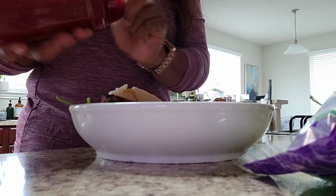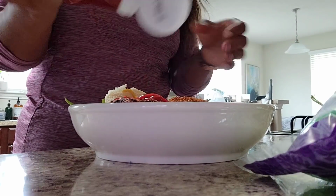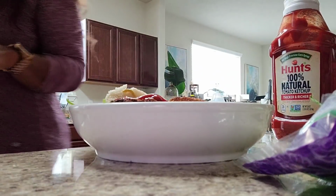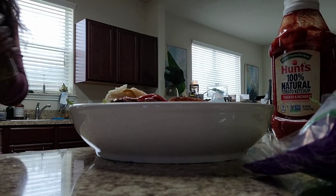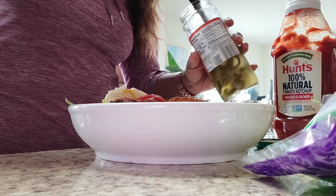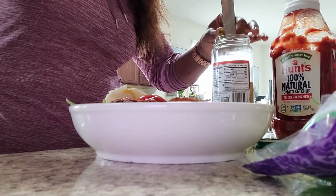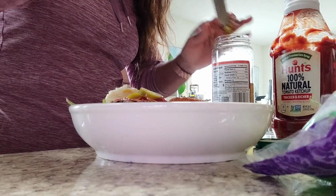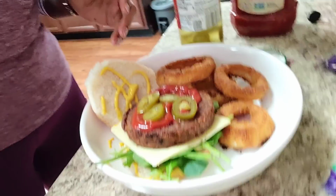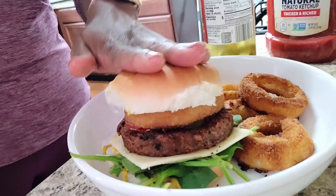All right, so I'm just gonna put ketchup on here. I'm gonna put jalapenos because I want it a little spicy. I was gonna put some onions on here, but there ain't no peppers in here. These kids ate up almost all the peppers. I was gonna put some onions, but I'm just gonna put an onion ring on top. That's all. All right, so that's what that looks like right now. My little onion ring burger.